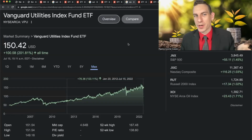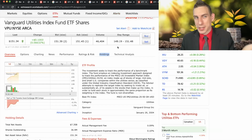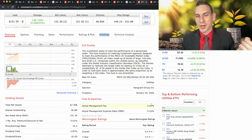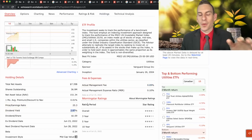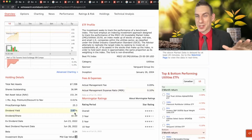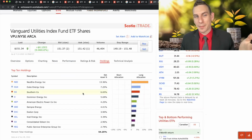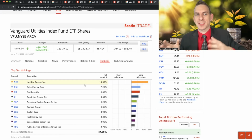But comparing this to a US counterpart like the Vanguard Utility Index Fund that does not pay a monthly yield, it is up 103% in the comparable time frame, doing much better. And when we take a look, guys, the expense ratio is basically null. It's at like 0.1%. The yield is slightly lower, but if you knock off the fact of how high the expense ratios are on the other ETFs, you're still going to end up with a little bit more. And on top of that, it's much more diversified with these huge market cap US utilities, just to give you a comparable from the US and Canadian side of the border.